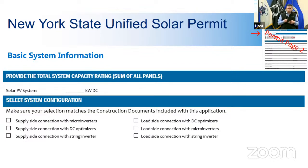Knowing these three pieces of information basically gives the inspector or the code official the ability to know what's going to be on site generally. Like there's going to be specific situations for each of these, but generally you'll be able to know what to expect when you get on site if you know these three pieces of information.